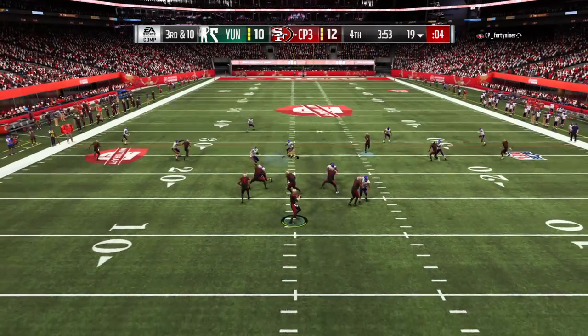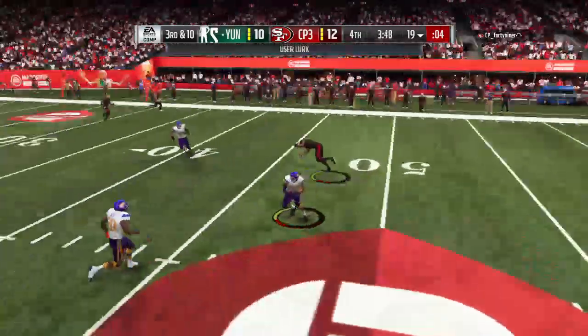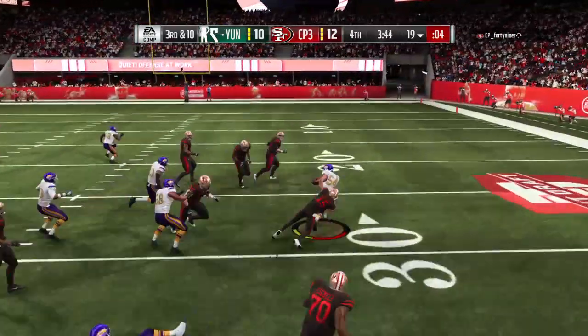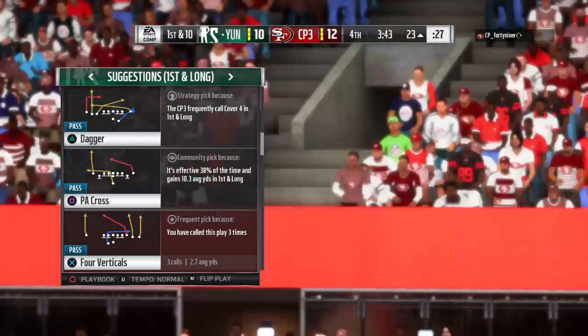The pressure drops off as they'll look to throw. Flush to his right. And look at this. They get the turnover they needed. It's intercepted. Picked up by the linebacker, Bobby Wagner. And a super return as he gets us all the way down inside the 25-yard line.